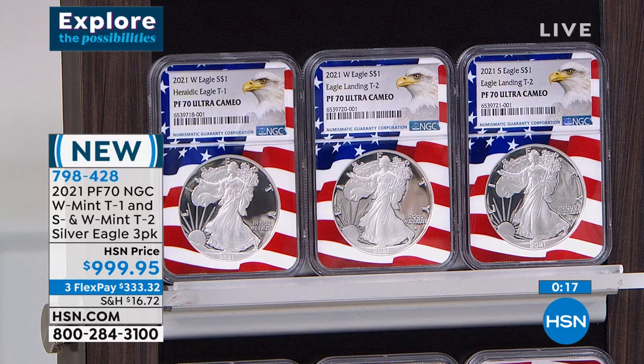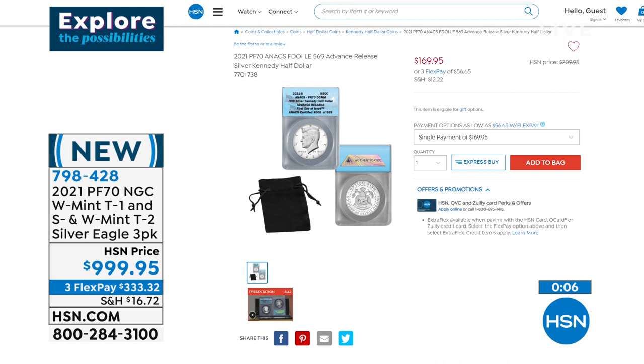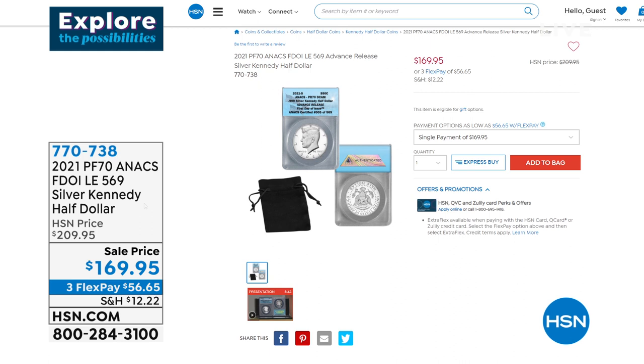Hey, Mike, really quickly, we're going to remind everybody about the Kennedy half dollar. Just give us a quick summation, if you don't mind. Yeah, it's not just the silver Kennedy half dollar, it's the advanced release. It was a one-year-only program done by the United States government where they released 10% of the coins early, and this was not only the silver Kennedy and proof 70, but in the advanced release, first day of issue, exclusive to us here at HSN. And it's on sale, always a good time to pick it up. The price is going up and up and up.